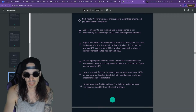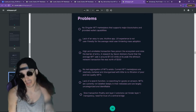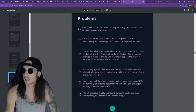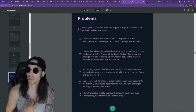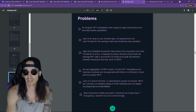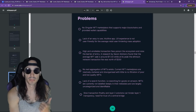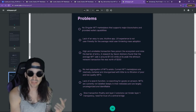Now here's one of the best things any crypto company can do, which is identify the problems that they're about to solve. And they did just that, and that's why I'm shouting them out here, because this is a great piece of information for people who aren't developers, who can look at their blockchain protocol and see every little detail as to why that's going to be a good or bad thing. So they say that there's no singular NFT marketplace that supports major blockchains and provides wallet capabilities. Lack of an easy to use intuitive app.